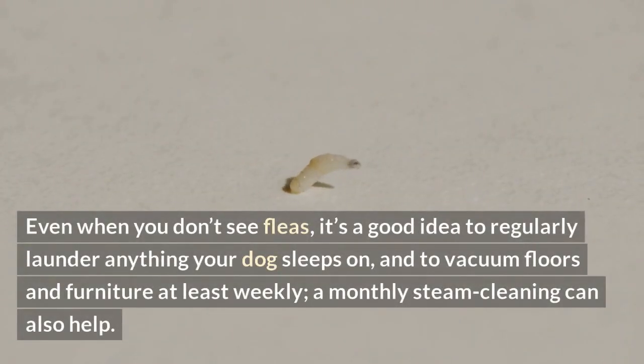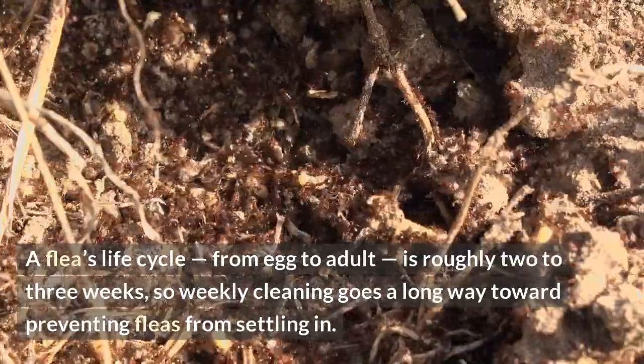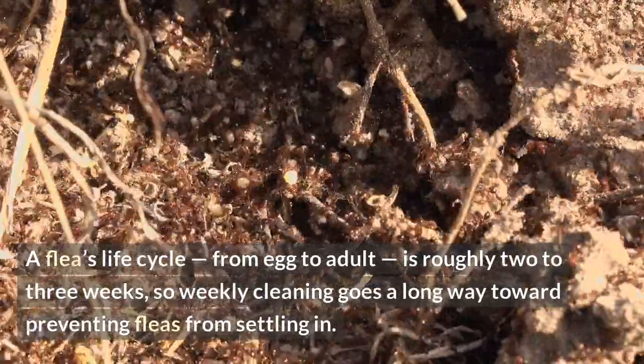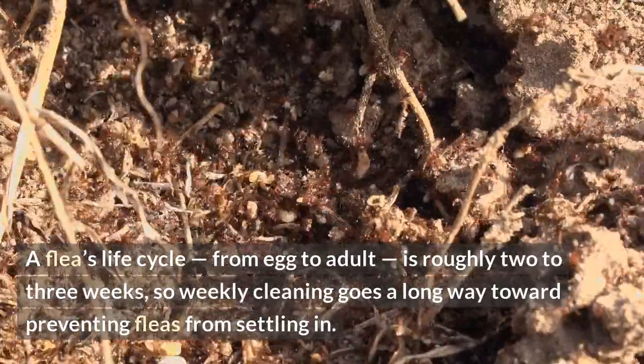Even when you don't see fleas, it's a good idea to regularly launder anything your dog sleeps on, and to vacuum floors and furniture at least weekly. A monthly steam cleaning can also help. A flea's life cycle, from egg to adult, is roughly 2 to 3 weeks, so weekly cleaning goes a long way toward preventing fleas from settling in.